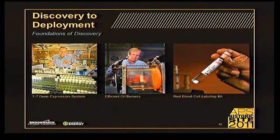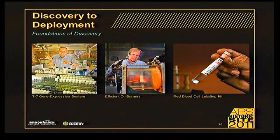I wanted to spend a couple of slides talking specifically about the chain of activities from discovery to deployment, and this crosses a number of different fields, to show you that an aspect of our work is increasingly to look at how our discoveries here can benefit society and the economy. So we're interested in how some of our discoveries make it into the marketplace. Here are some elements from the recent past. A gene expression system, that's Bill Studier, developed in the biology department, has been a licensing success for the laboratory.